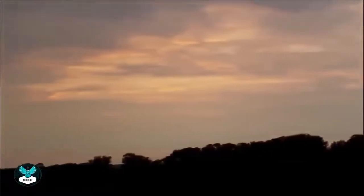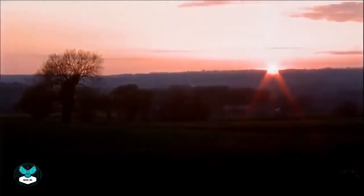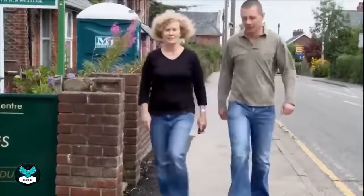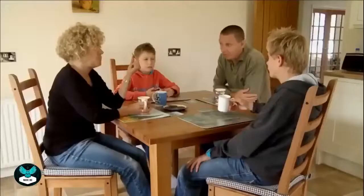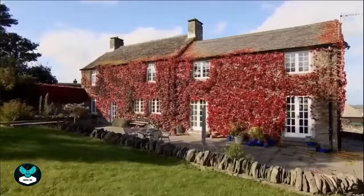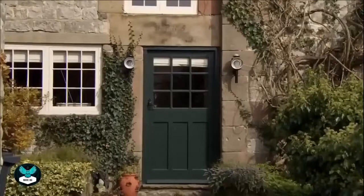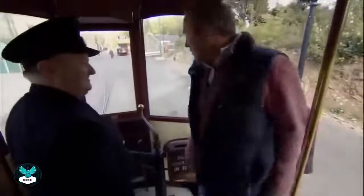As the evening draws in over the countryside, it marks the end of the first day of our property search. After renting in military quarters for over 10 years, David and Fiona want to up sticks from their temporary home in Buckinghamshire and put down permanent roots with their two sons in rural Derbyshire. The two properties we've seen so far have highlighted their preference for clean lines and square rooms. So it's a real gamble as to whether the quirks and character of our mystery house will pay off.